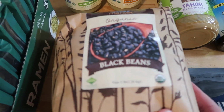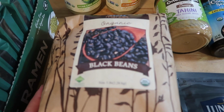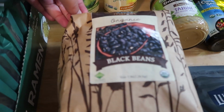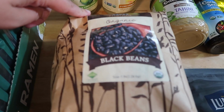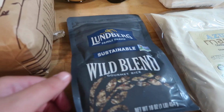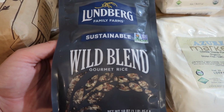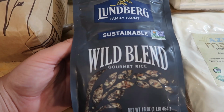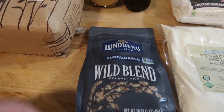I have a 5-pound bag of black beans. I'm going to start stocking up on my black beans soon. I have 50 pounds of pinto beans and kidney beans right now, so I want to get a stockpile of black beans. I also want to try the Wild Blend rice. This was on sale this month, and if we enjoy this, I want to order it in a much bigger bag. This is just a 1-pound bag.